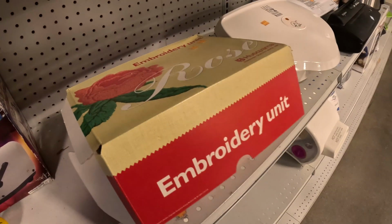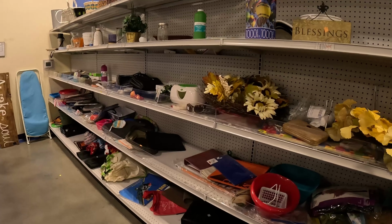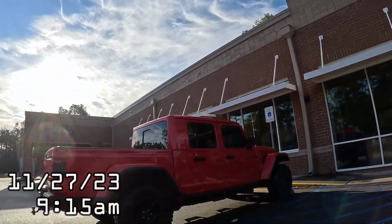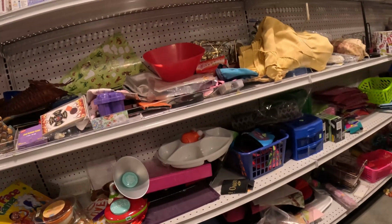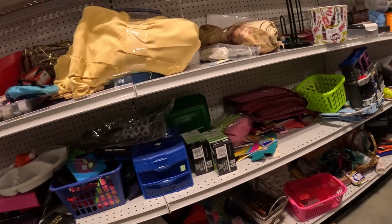Sadly, that Husqvarna embroidery kit was the only thing that was even hopeful at this Goodwill. I mean, you can see how empty the shelves are here. But what happens if I go back the next week? Well, that Jeep is still there, which is kind of weird, or maybe they work there, or maybe they're doing the same experiment. Who knows? But the shelves look a little more fuller, but does that necessarily mean we'll find anything? Let's see.